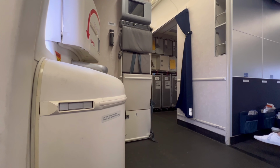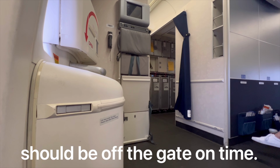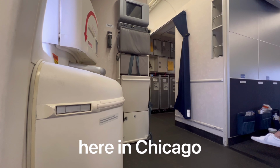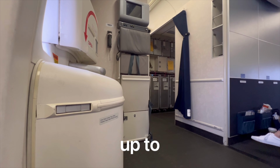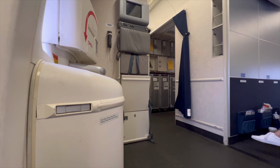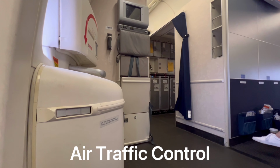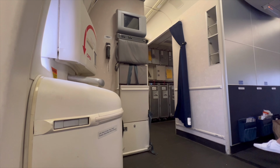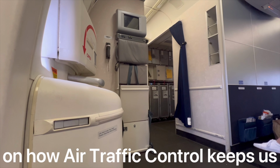We're ready to go, and should be off the gate on time. Air traffic control has told us we might need to hang out here in Chicago for up to 55 minutes, waiting on air traffic control spot down into Orlando. And in the meantime, we'll keep you also in loop on your air traffic control speakers. Welcome.